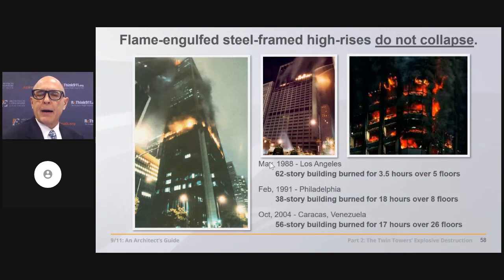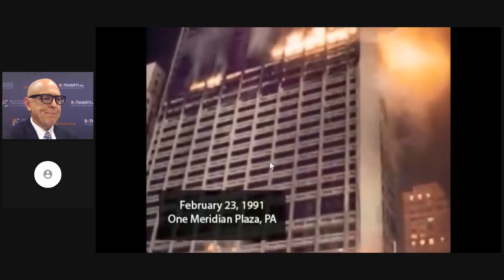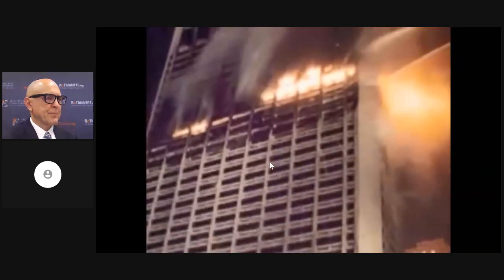So let's look at a few fires that have happened prior to 9/11. May 4th, 1988, the First Interstate Bank, a 62-story building in Los Angeles, California, suffered a 3.5-hour fire which burned across 5 floors and caused an estimated $200 million of damage. It did not collapse. February 23rd, 1991, the One Meridian Plaza, a 38-story building in Philadelphia, suffered an 18-hour fire which burned across 8 floors. The fire caused an estimated $100 million worth of damage, and 3 firefighters died fighting it. It was later described by officials as the most significant fire of the century.